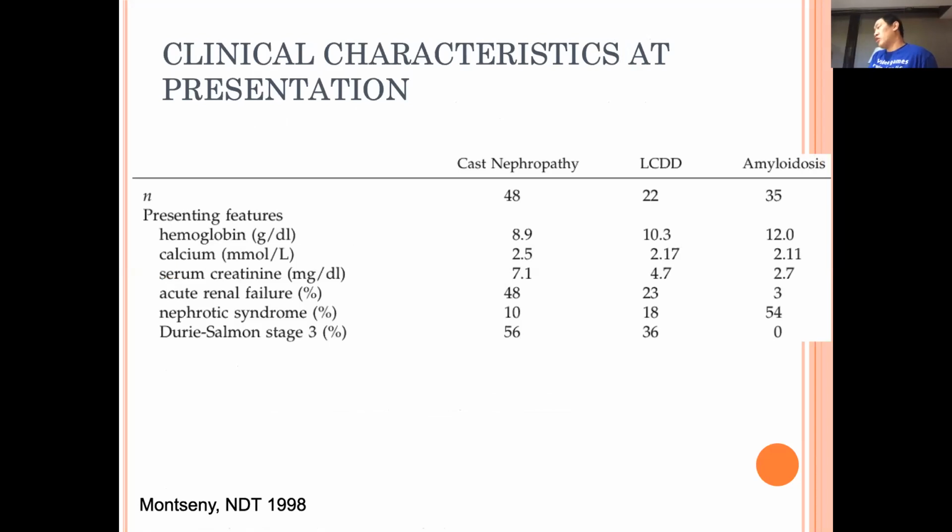All right, so these big three actually present somewhat differently clinically, not so much on the biopsy. When you have a patient and you're trying to determine which of these they have, there are some things you can use to tease it out. The big one is that patients with cast nephropathy almost always have pretty severe AKI on presentation, whereas patients with light chain deposition and amyloid have a more chronic, indolent course. They can have impaired GFR, but it's usually not nearly as severe as in cast nephropathy.